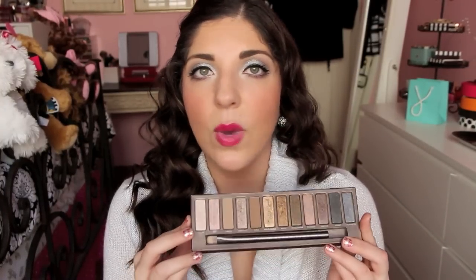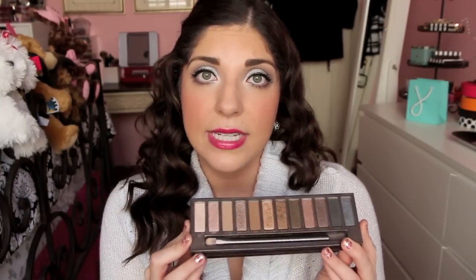Next is my favorite eyeshadow palettes. But I have to say, even though I'm going to show you some palettes right now that I adore this year, I do feel like I reached for my single shadows more. The Naked palette. I have to mention this just because this is the one I gravitate towards when I'm not thinking of a specific look and I just want a quick everyday look.